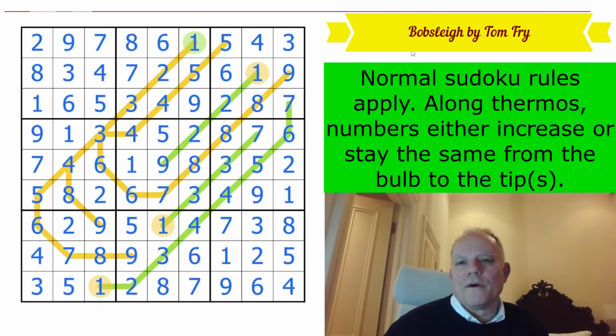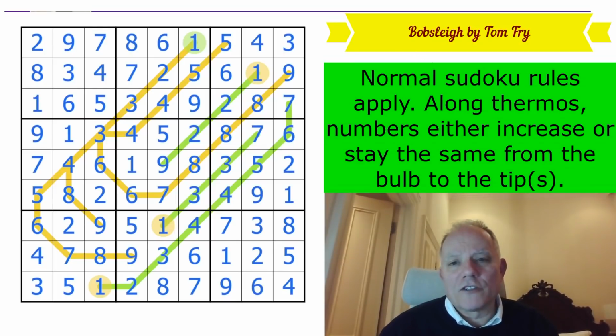Very clever from Tom, who recently contracted COVID, he mentioned, and we wish him very well. I hope that does not lay you too low, but good luck.